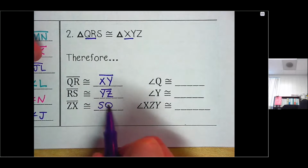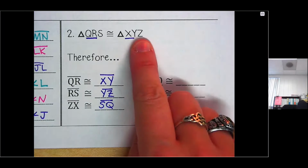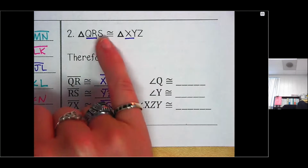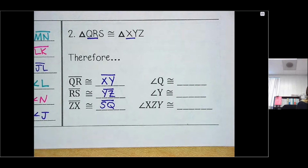So ZX was here, SQ is here. Don't let the letters trip you up. You can go from the first one to the second one or from the second one to the first one. So this Z is over here, right? X is the first one, and then I do the same over here. S is the last one, Q is the first one. So it all has to do with that position.